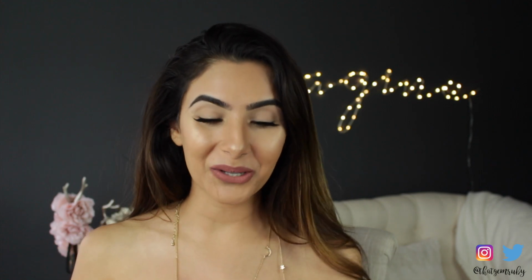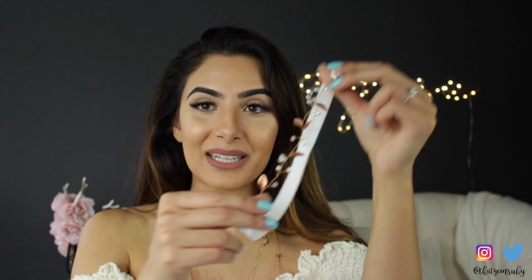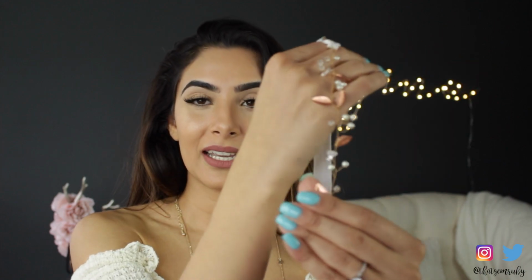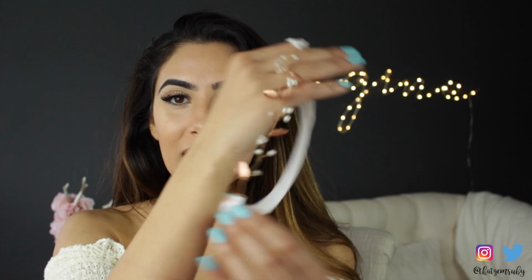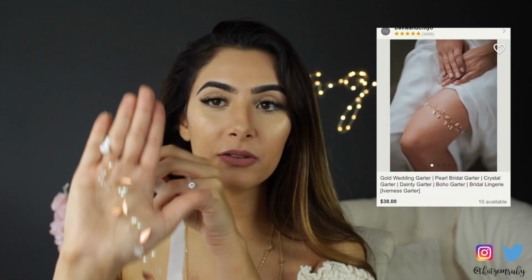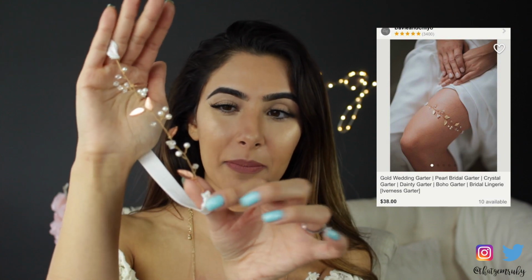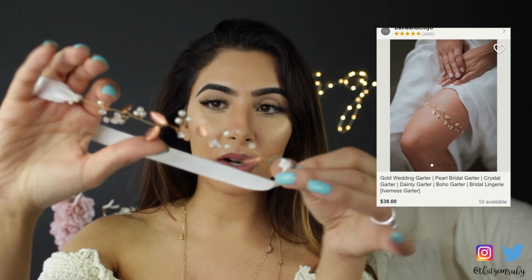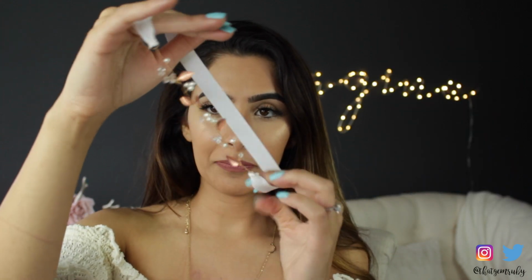Now my garter I also got from this Etsy seller, and this is what it looks like. Also super bohemian. Hopefully you guys can see. I will put a picture of the girl on the website wearing it, but this is what it looks like. It's got little crystals, little pearls, and leaf details.